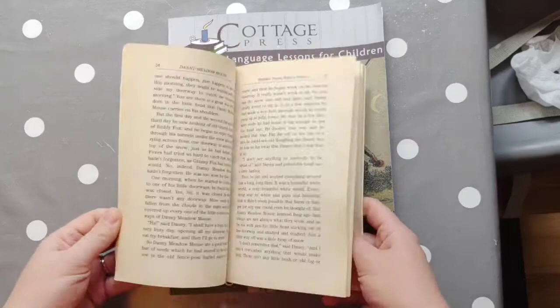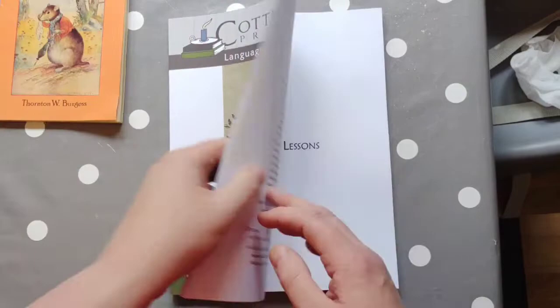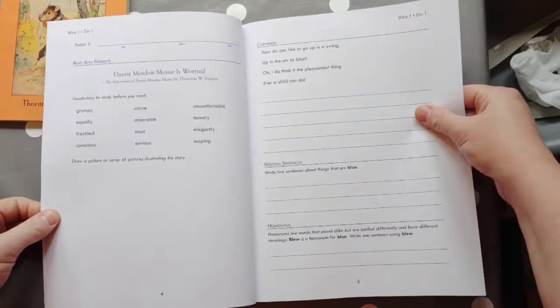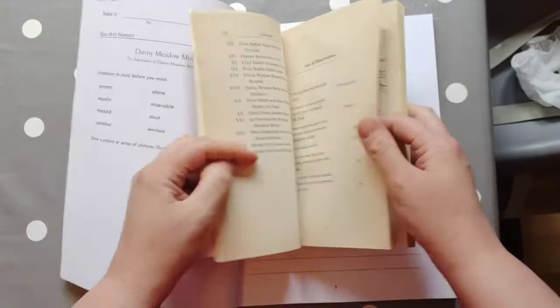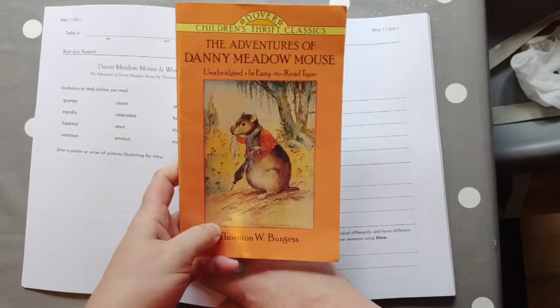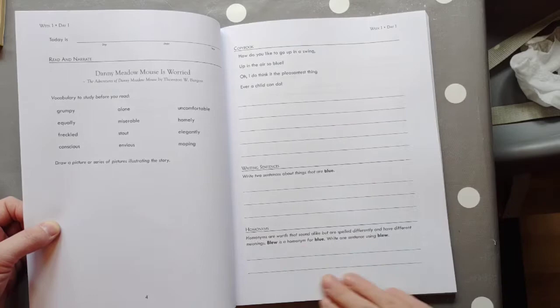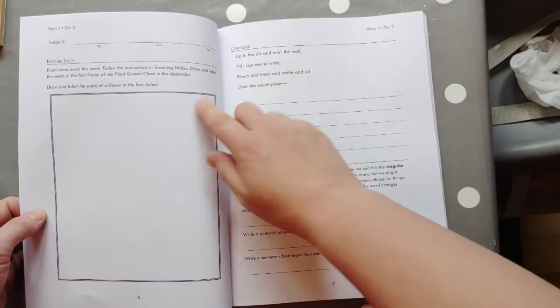It'll just tell you the chapter that you're reading, the same as before. Again, the same teaching help goes over the whole year. It'll just tell you Danny Meadow Mouse is worried, which would be the first chapter on here, and you'd read that. So they're reading a whole story rather than individual stories for this one. And the same formula again with the vocabulary, the narration picture, copywork. Then there's usually bits of grammar or spelling rules down here. On the second day, nature.